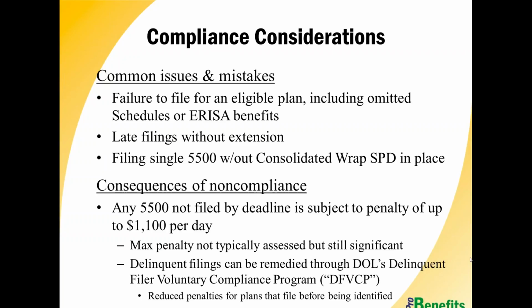So if you have 5 different ERISA plans, potentially that penalty applies to each plan. It's a very harsh penalty. Generally, even if audited by the DOL, they would not assess that statutory penalty. They do have the discretion to assess a lower penalty, but still the penalty they assessed would likely be significant.